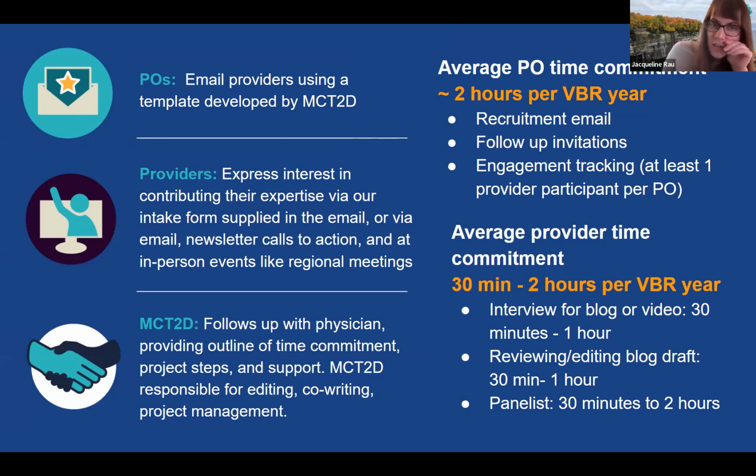So we're not requiring that it's a physician who participates in the blog or participates as a panelist. It can be any person within those practices, and it's going to count for these requirements. So then the providers in your practice would agree that they're interested, either via you or in any of these other events as well. And we'll communicate back with you as that goes on.